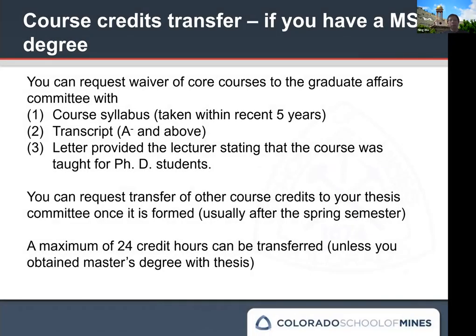If you have a master's degree somewhere, it is possible to transfer your coursework as long as you satisfy the following three requirements. The course syllabus has to be very similar to the core course that we're providing. You have to achieve A minus or above. And the course has to be taught specifically for both PhD and master's students. For the other courses, you can also transfer them. The maximum of 24 credit hours can be transferred.